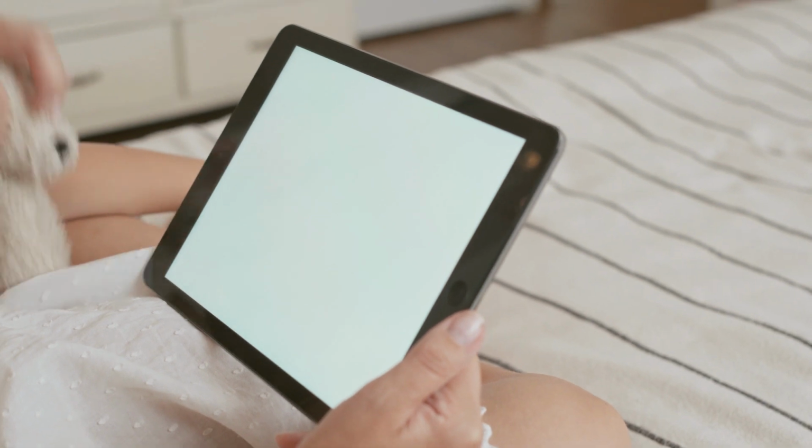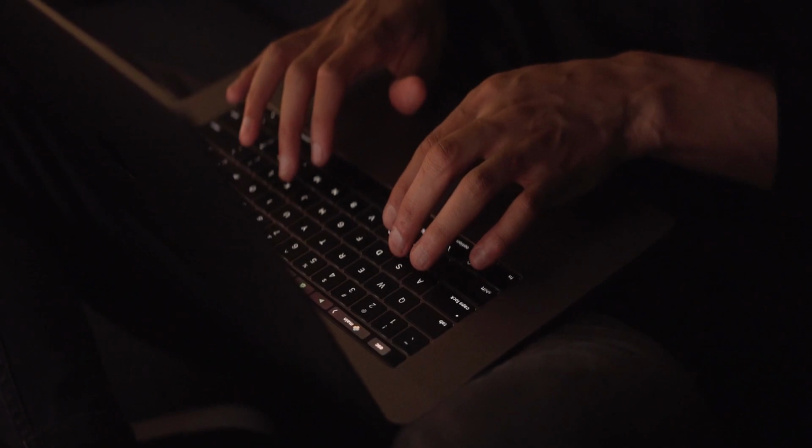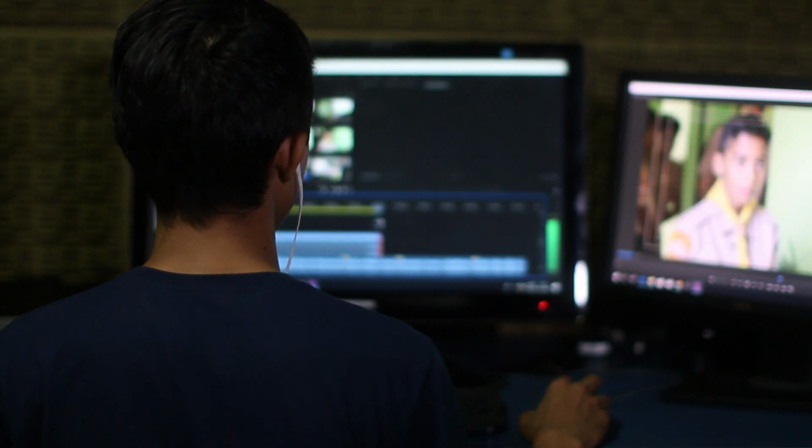You can choose your preferred withdrawal method, in this case, PayPal. Enter your PayPal email address and then pay out and spend the money however you choose. But first, you need to begin having those clicks.